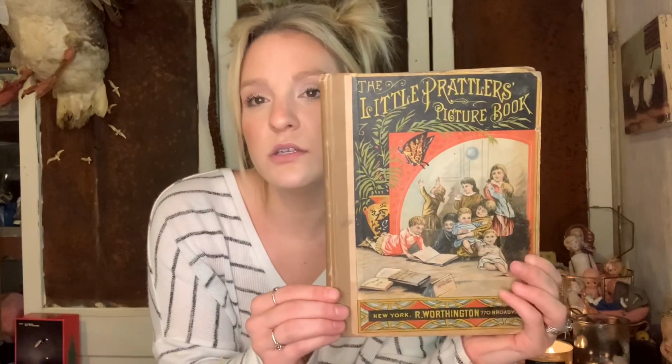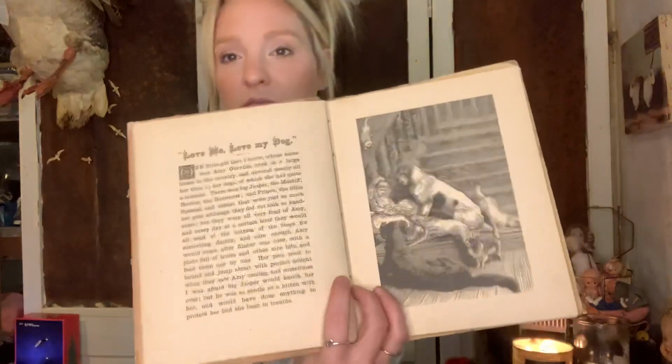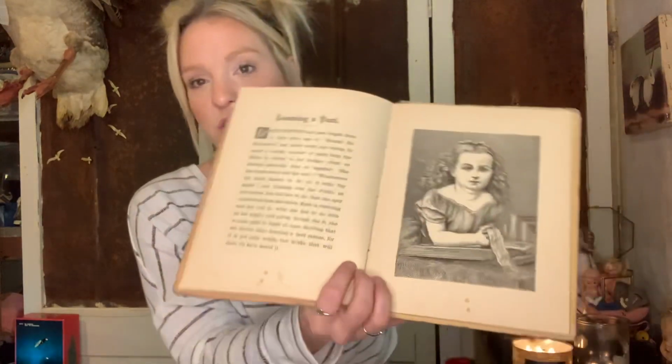Then I got this to offer to you guys. It is this Victorian children's book. It is the Little Prattler's picture book. Look at these graphics. As I'm sure you can tell by now, my type of aesthetic and what I gravitate towards. Pet's bedtime. Oh, I just love this. Honestly, I love everything I got in Illinois. It was an amazing time. I feel so lucky that I was able to go and to find all of these amazing treasures. Look at that bunny. Beautiful, beautiful, beautiful illustrations. So, really happy about that as well.